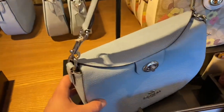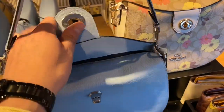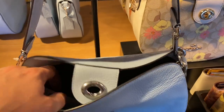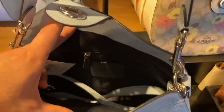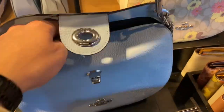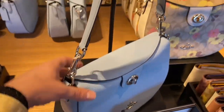But looking at the next one, which is the Ella Hobo. I do believe this is also a new style, or newer style, I should say. $490 comparable value. I do kind of like it. $249, so that's probably like 50-55% off. It's a cute bag. It has the nice pebble leather.